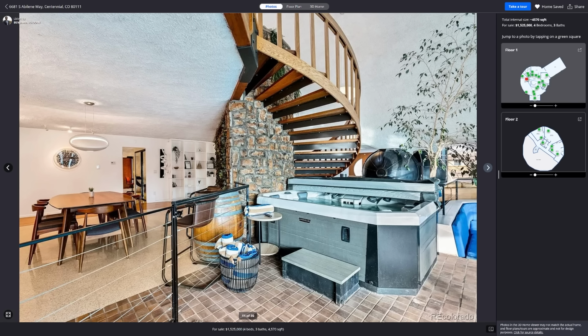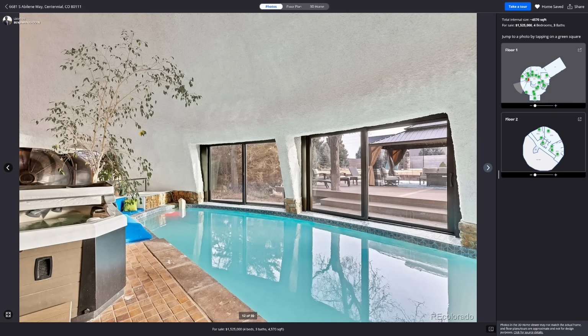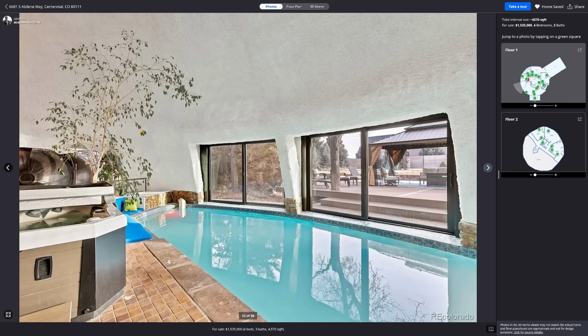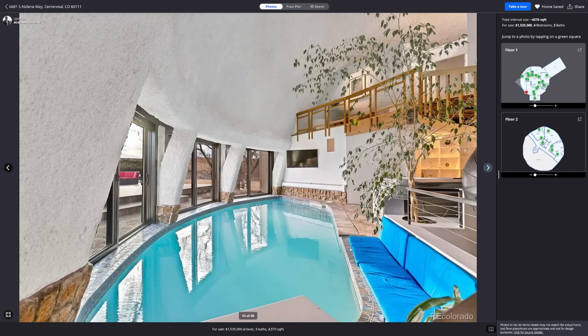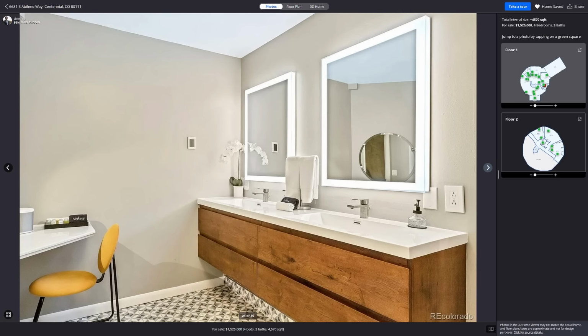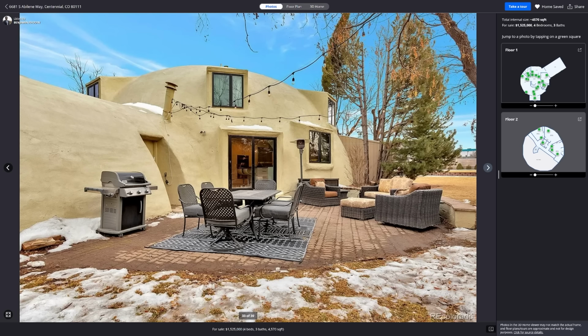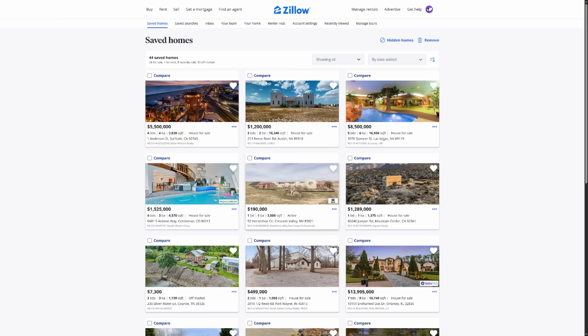I somehow have not noticed the hot tub. Holy, indoor hot tub next to the pool. I don't know how moist it is in here. They must have some very efficient air circulation system going on here, because if not, then you're gonna get mold. I would definitely live in this place. Don't remember where it is. Colorado. It's a little far away for me, but it's a pretty cool house.